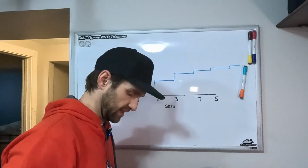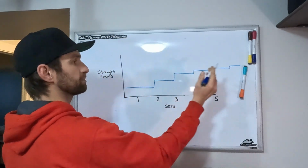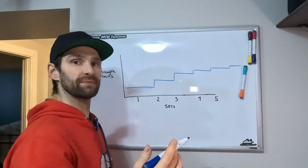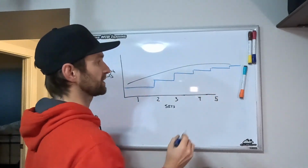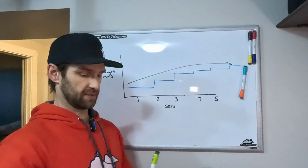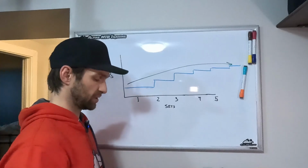One thing you'll notice here is how the returns, or the strength gains, start to reduce after a number of sets. So you can see how the increase levels off the more sets you do. Eventually you hit a point of diminishing returns.